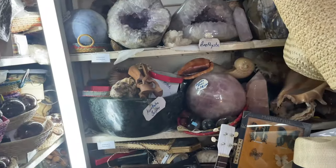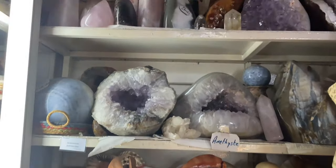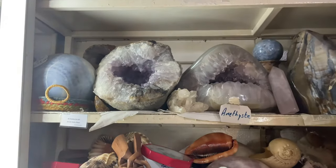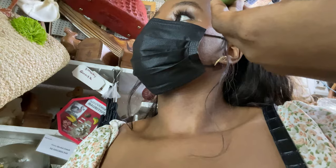Oh, the huge. Oh my god. Oh my goodness. I didn't see that. Wow. Come look at this. This is so pretty. One big one. Very big one. Ah, so but we don't have that much. It's my chakras. You don't know that, friend. Yes, he doesn't know that.